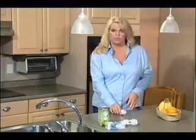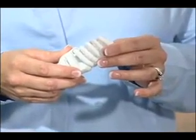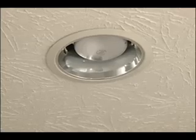Now here's something very simple that you can do to save energy and money on your electric bills. Change out the light bulbs. Now this lamp has a standard incandescent bulb in it. Replace the incandescent with a fluorescent. The manufacturer has made these bulbs so that they fit just about any fixture. And a couple of the good things about these bulbs is that they burn 1/4 the energy of an incandescent bulb. Plus, they last about 10 times longer than an incandescent bulb.